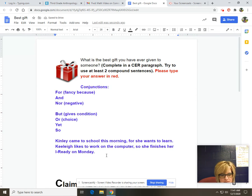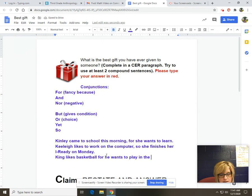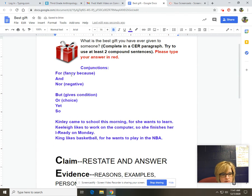Now, let's do some of the students in Miss Duckett's class. King likes basketball, for he wants to play in the NBA. Let me think. King likes basketball. I have an independent clause. He wants to play in the NBA because I use that fancy because. I said for. I left out one more thing. I have basketball. Now let's go back. So that was just a quick review of conjunctions. Remember, you need to use at least 2 compound sentences, so you have to kind of think about it.